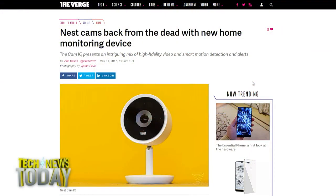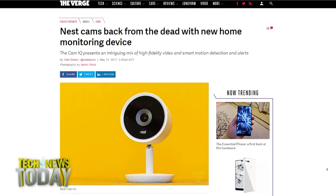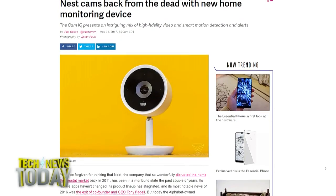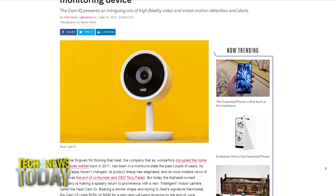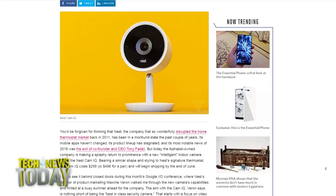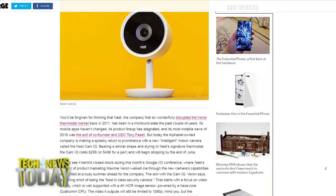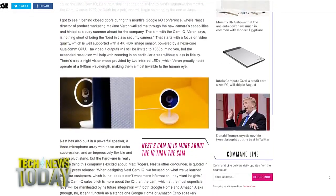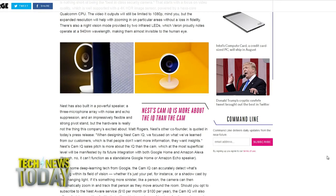But for right now, let's talk about Nest. Nest has been rather quiet on the new product front this past year, but they now have something to show off called the Nest Cam IQ. It's a high-definition security camera with a 4K HDR sensor, infrared LEDs for night vision, and a speaker with a 3-mic array for noise and echo reduction. The IQ in its name actually refers to its integration of Google's deep learning smarts for object recognition and also tracking if a threat happens to be determined. It can track that object throughout its view.